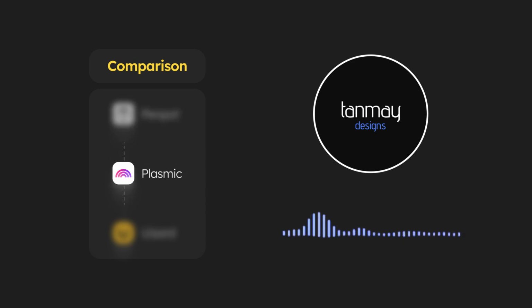Plasmic shines when it comes to merging design with code. It allows you to create beautiful UI, exporting fully functional code for frameworks like React or Vue, making it easy to move from design to deployment.